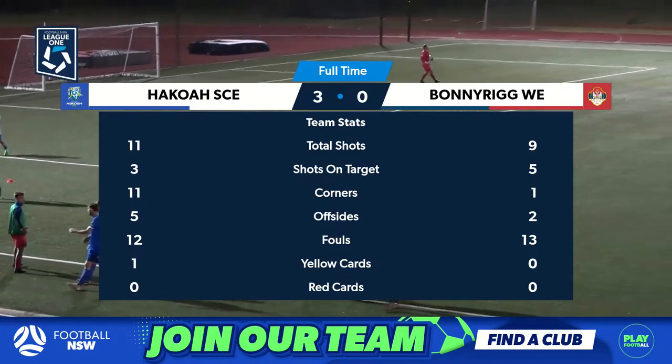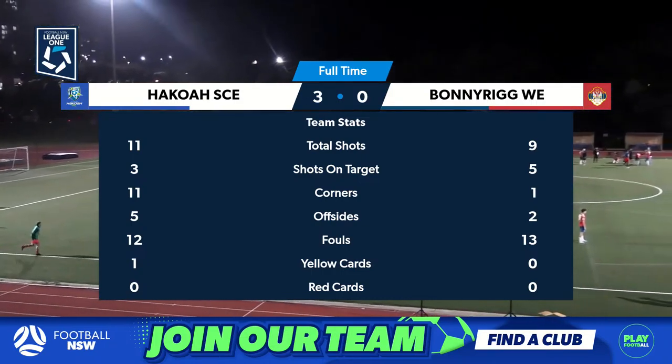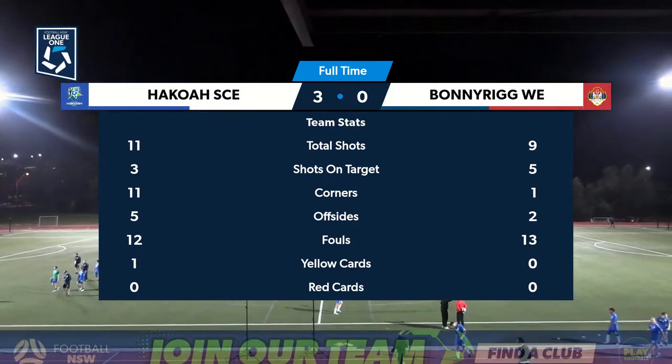Bonnyrigg tried to pick the tempo up in the second half. It's a big task to come back from 3-0 down. And they weren't able to capitalise on anything there. It's a very strong performance though. Shown they're going to be able to match it with the two strongest sides in the competition at the moment here.